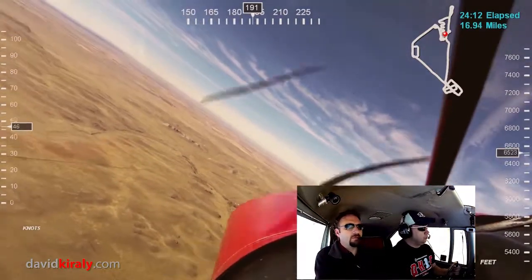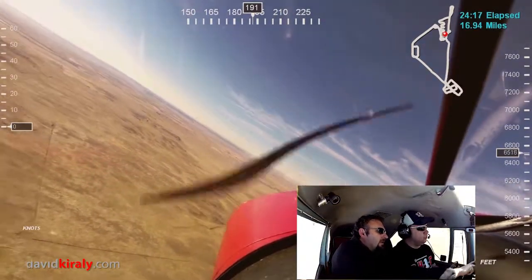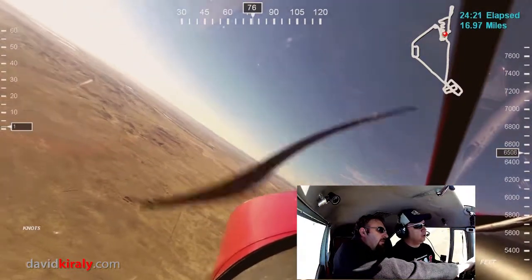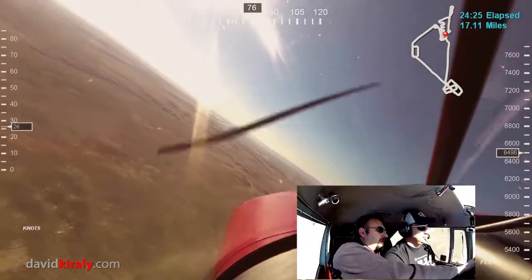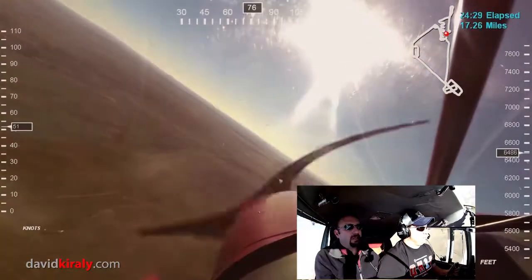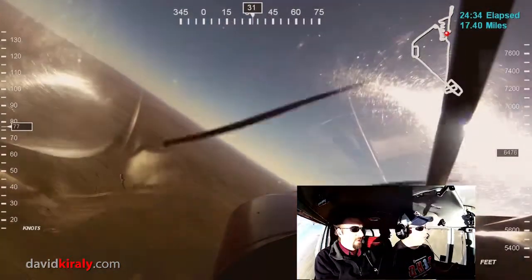There you go. 45 degrees of bank. Now that we have an attitude indicator, a little more bank. You're at 30. So halfway between that one and the next one is 45. So this is 30, the next big line is 60, and then 90. Gotcha. So between 30 and 60, but we're descending, so keep us level. There you go.